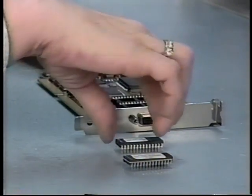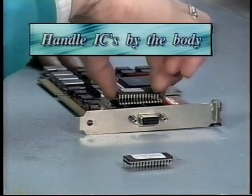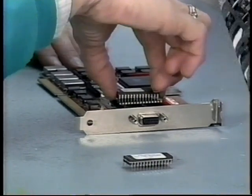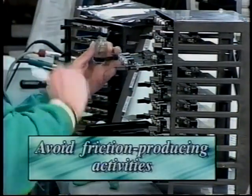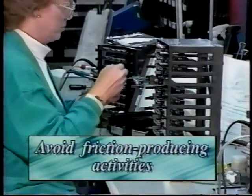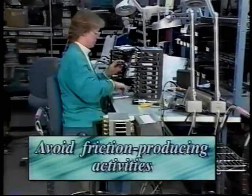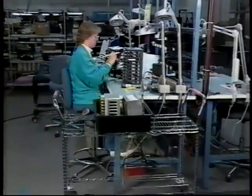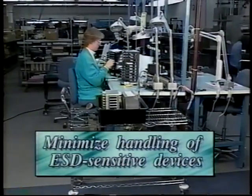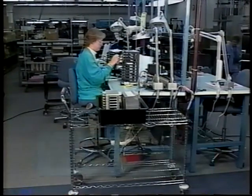Handle ICs by the body, not the leads. The leads are the most conductive pathway to damage. The body is less of a pathway. Avoid rapid friction-producing activities while handling the device. The only movements you should be making while handling the device are those which are absolutely needed to complete your task. Overall, handling of ESD-sensitive devices should be minimized at all times.